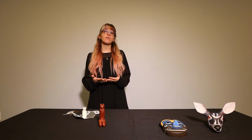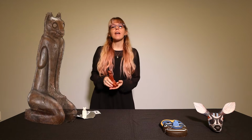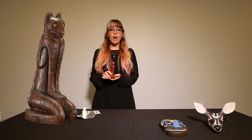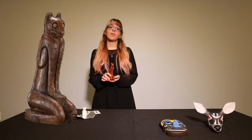Everyone, I'm Crystal Diff. I'm the Program Coordinator for History Services, and today we are going to do the Calusa cat craft. So what is the Calusa cat? The Calusa cat, also known as the Key Marco cat, is an artifact that was made 500 to 1500 years ago by the native people that lived in the Southwest Florida area.